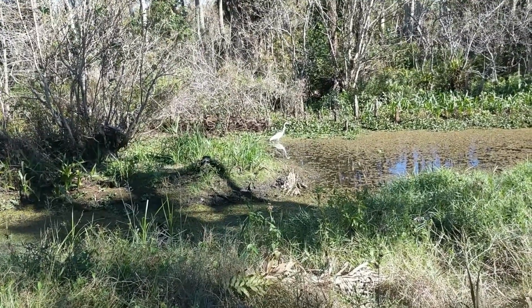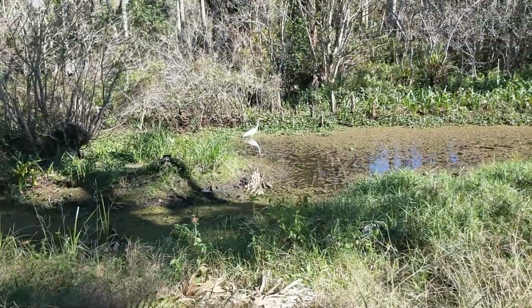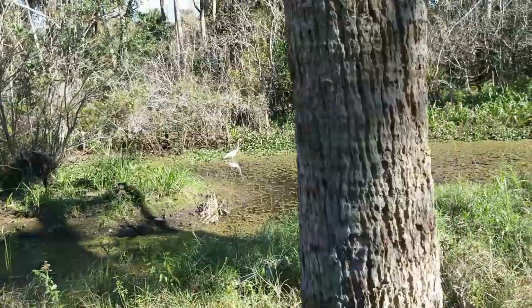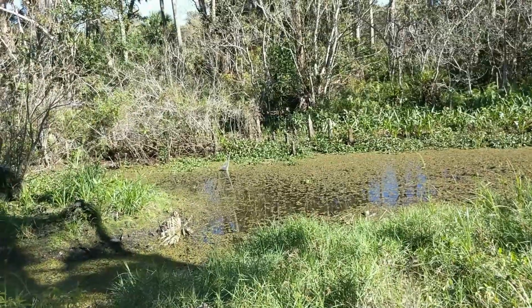Now he's staying very still right now because he doesn't want the fish or shrimp around him to know that he's even there. He's hoping that he'll blend right in with the trees, with the bushes, with any aquatic plants out here.